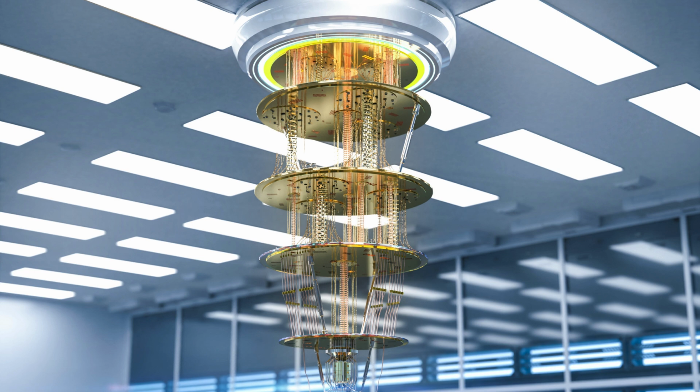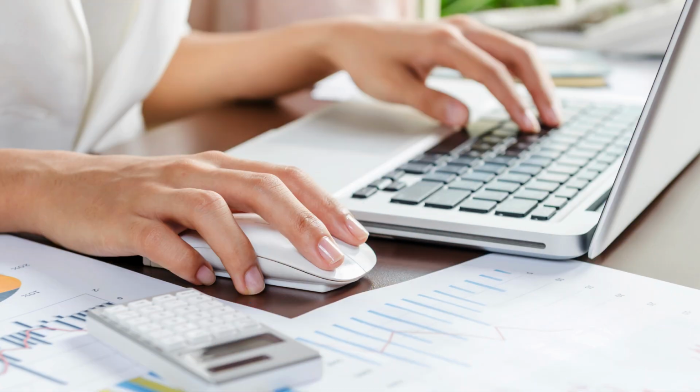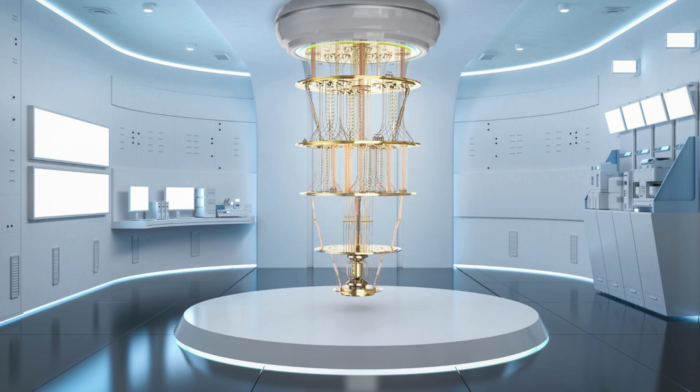But quantum computers aren't meant to replace classical ones. At least, not yet. They are better viewed as specialized tools, like a telescope compared to the human eye. Classical machines are still more efficient and cost-effective for everyday tasks like browsing the web or running office software. Quantum systems, however, shine when traditional machines falter, when problems grow exponentially with each added variable.